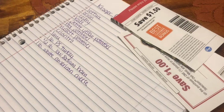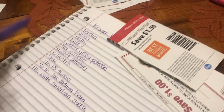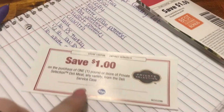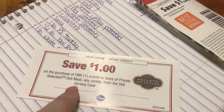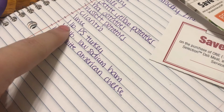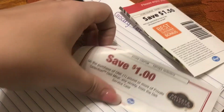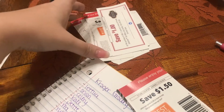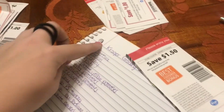So while I'm making my list, I thought I would show you guys what I do as I'm writing my list. I will take any coupons that are associated with an item. So for example, this one is $1 off a pound of private selection deli meat, any variety. So I have here that I want 1 pound of private selection turkey. That's what that PS stands for. So then I will take the coupon and set it over here in a separate pile, so that way I know what coupons I'm using towards my purchase here.